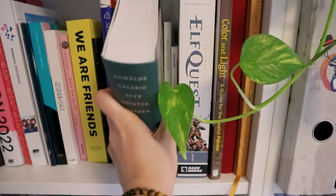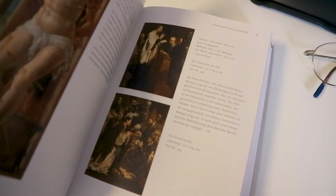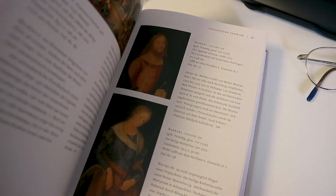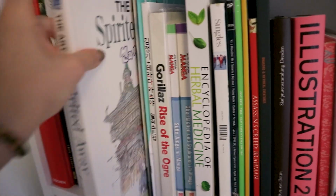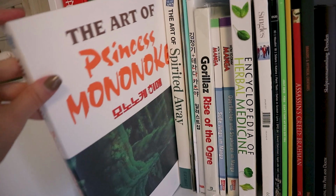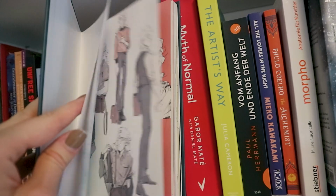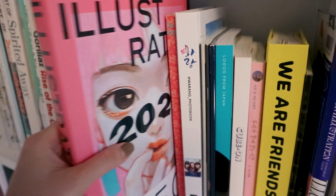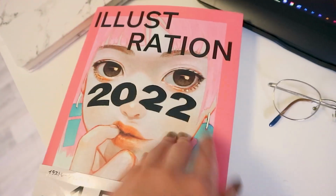When I visit a museum, I like to buy a book there, if they're not too expensive, because museum books are always so expensive, but I like to buy those. I like to buy things from my favorite movies, like the Ghibli movies, also from artists that I like and that inspired me, obviously, and also books with compilations of different artists, so I can get some inspiration when I need it on what to draw if I'm really lost and don't know what to draw.